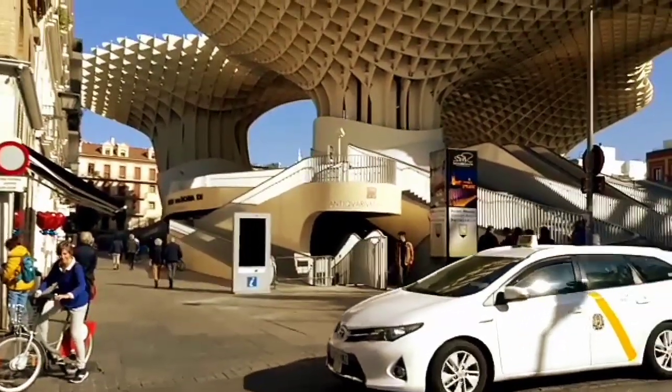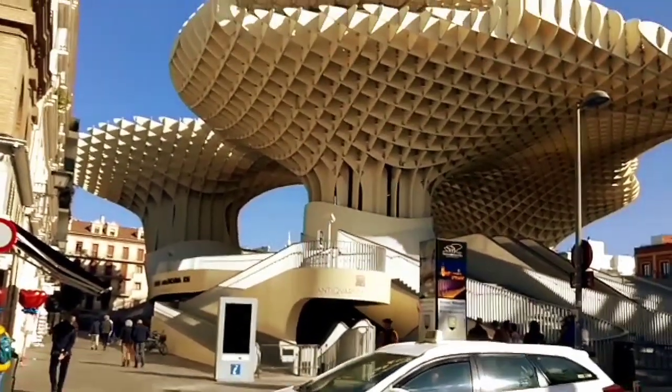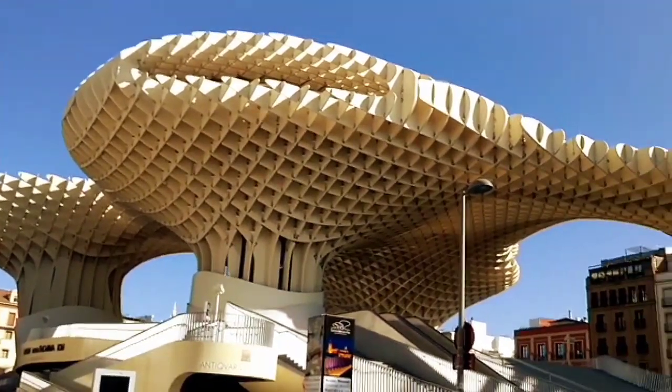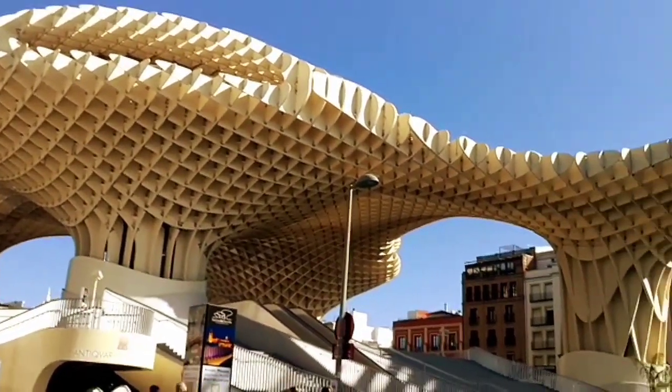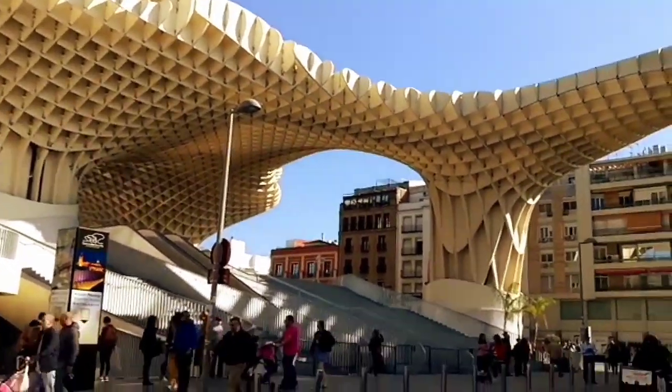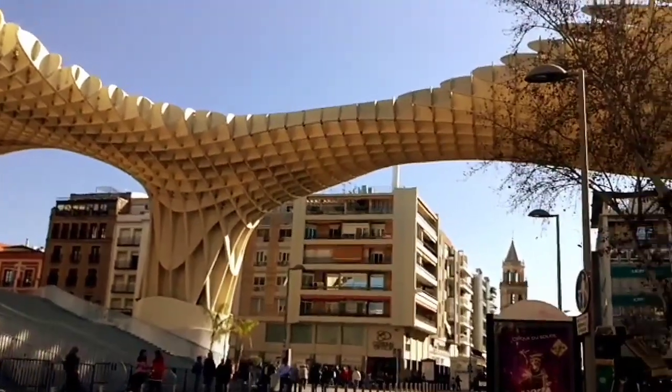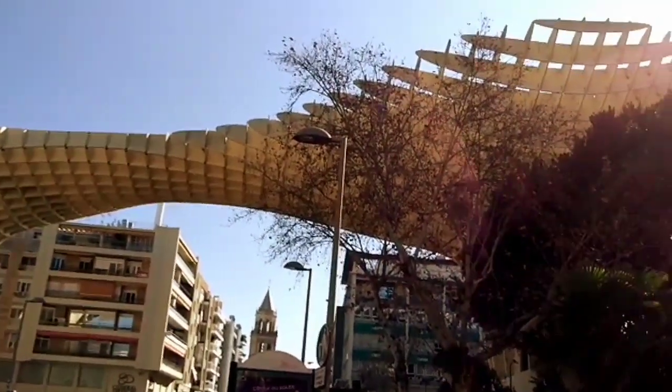The building consists of six parasols in the form of giant mushrooms, Las Setas in Spanish, whose design is inspired by the vaults of the Cathedral of Seville and the ficus trees in the nearby Plaza de Sixto de Burgos.